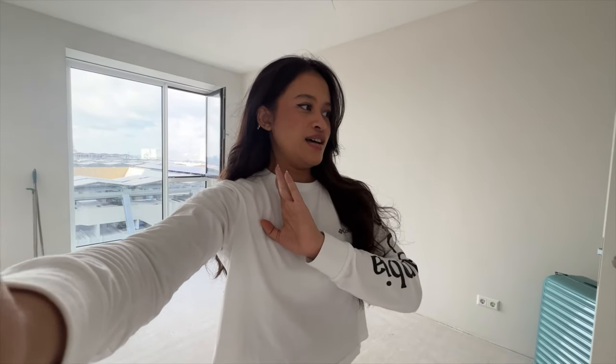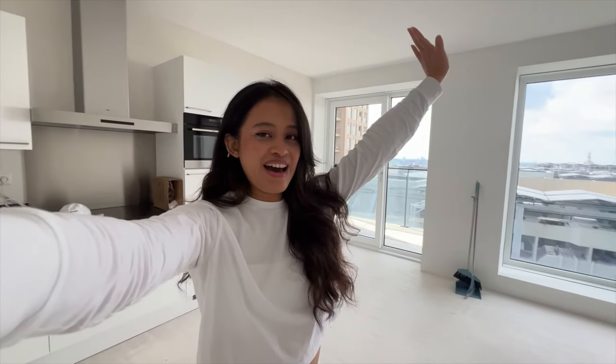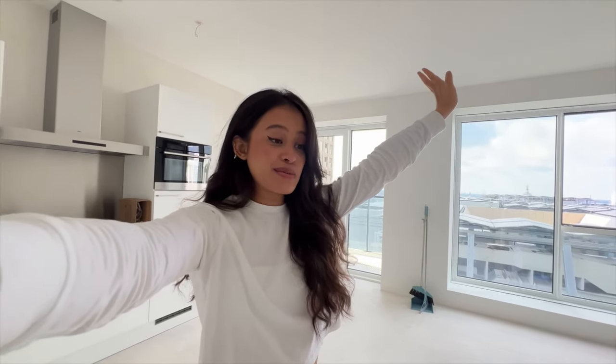But I'm super excited. I've never done this before. I've never put in my own floors. I've helped people paint their walls, but I've never done it in my own place. So it's all very exciting to me. I will obviously preface this by saying that I have help from friends. So big shout out to everyone that's helping on this, because it is so expensive to hire things out.